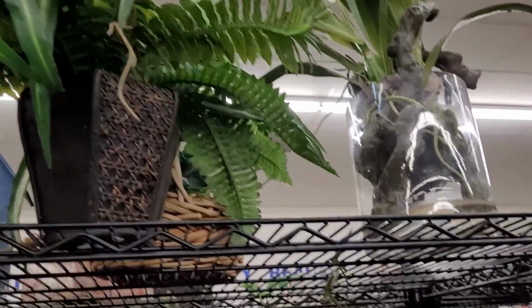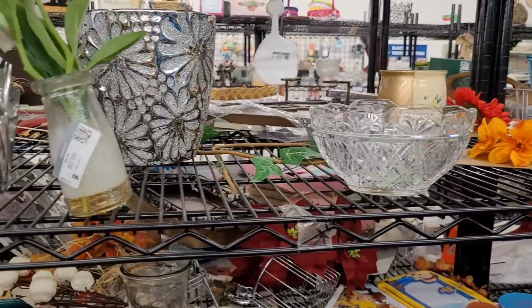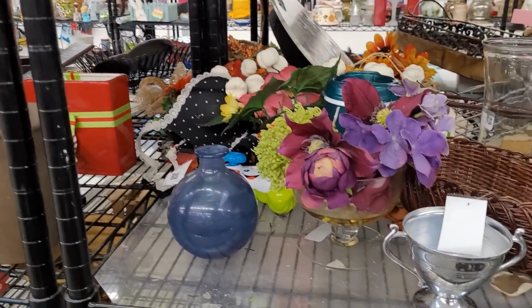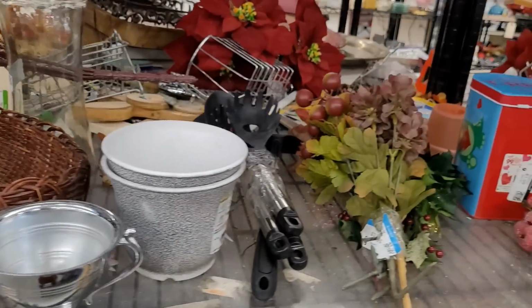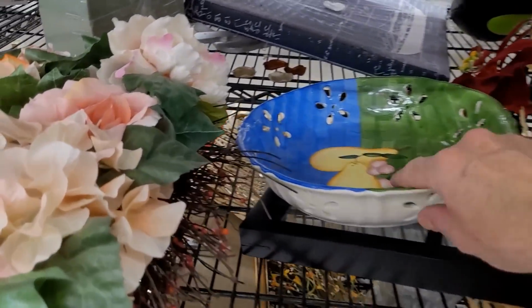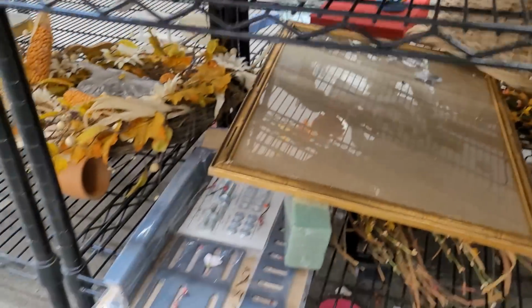I recently discovered just how expensive silk plants and florals can be at retail stores. So if you have a need for such items or you're interested in reselling those, do check your local thrift stores and Goodwill for silk plants, flowers and arrangements, because you can often thrift them for a song.